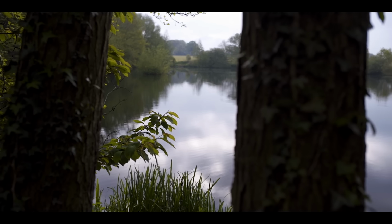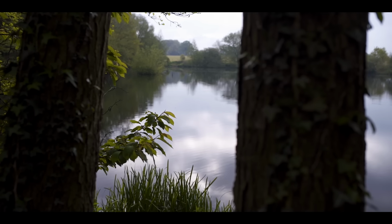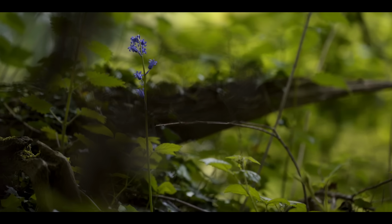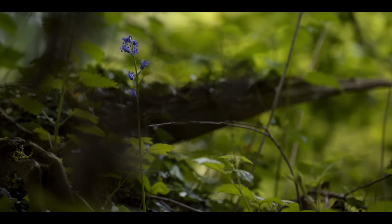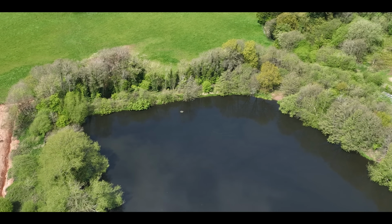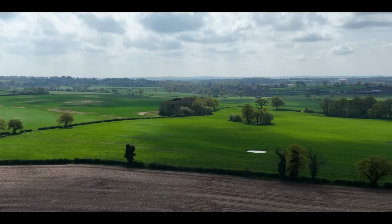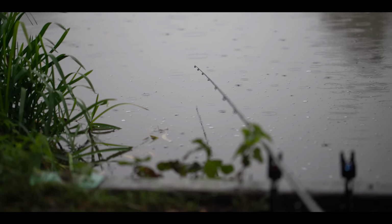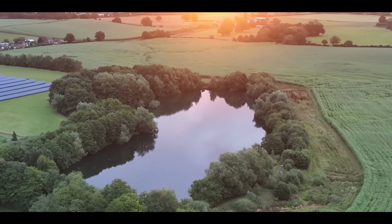Very fortunate to fish here, but it was one of those where I could have gone to other lakes, like there was a couple, but it just didn't float my boat, and this just ticked all the boxes. Big crucians, beautiful scenery and setting, and it's a lot more quiet than the other waters to fish, so I couldn't wait to get started on what would turn out to be a 2-year campaign.